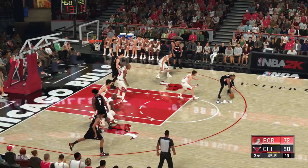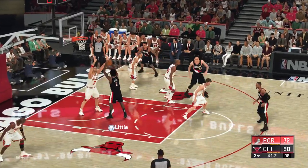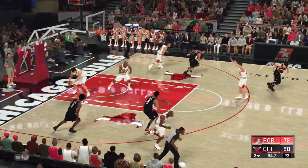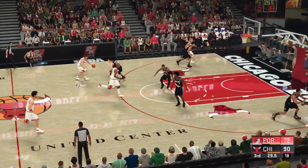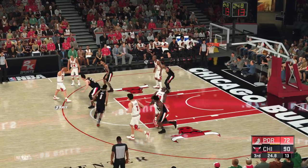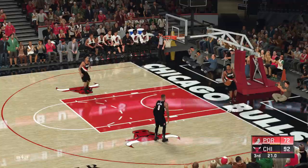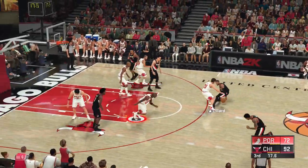Lillard against Kerr. To the paint. Here's Little. Over Kukoc. Little can't hit. The Bulls leading by 18. 27 seconds left here in the third quarter. Here's Jordan. Nice move. He lays it in. Jordan's got 40 points. Well-rounded effort, and they show no signs of letting up.